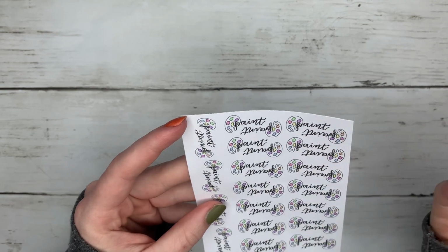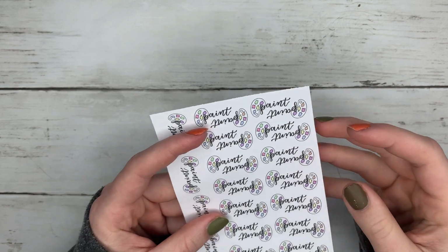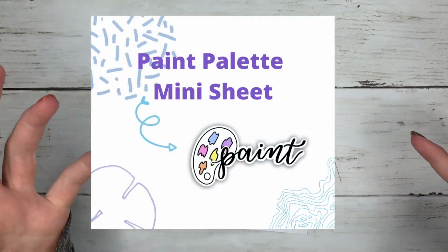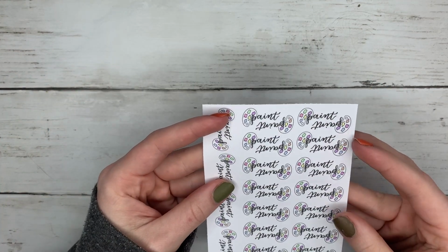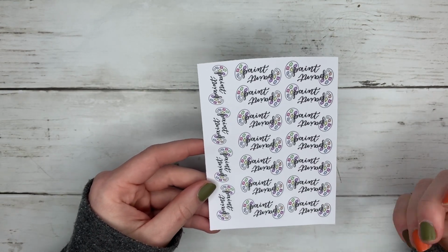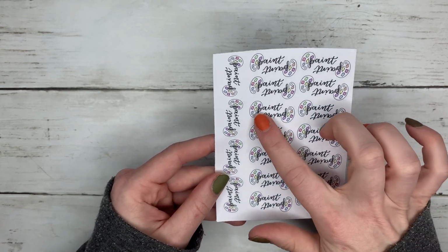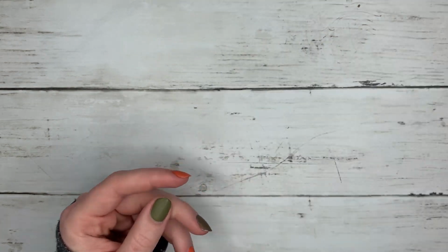Last but not least of the doodles are these little paint versions. Yet again, another miscut. I'm kind of doing my best, but I will go ahead and show all of the actual images as well. But it's just a little paint palette with the word paint for people that are exploring new hobbies and things when you're indoors. I thought that this little paint palette would be cute. Again, offered in the pastel and the bright rainbow colorway.